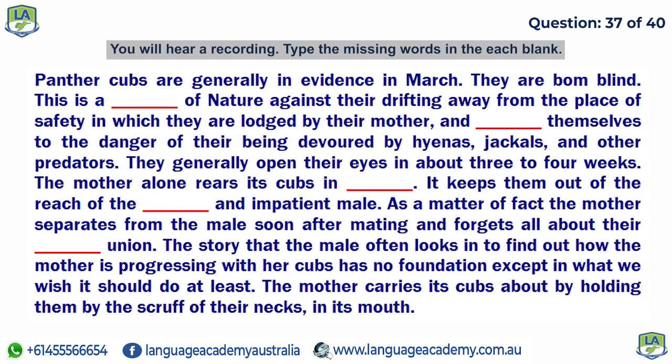Panther cubs are generally in evidence in March. They are born blind. This is a provision of nature against their drifting away from the place of safety in which they are lodged by their mother, and exposing themselves to the danger of their being devoured by hyenas, jackals, and other predators. They generally open their eyes in about 3 to 4 weeks.